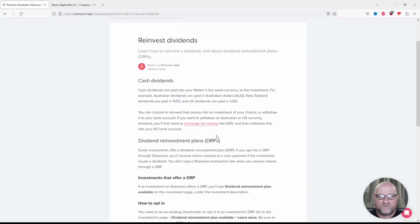So dividend reinvestment plans. Some investments offer a dividend reinvestment plan. If you opt into a DRP through Sharesies, you receive shares instead of a cash payment if the investment issues a dividend. You don't pay Sharesies transaction fees when you receive shares through a drip. Well, there we go. So that's the big benefit there, is you get your money, however much money that is, and it gets reinvested into buying more stocks of the same particular company instead of getting paid out into your wallet. So whatever that money amount was, in this case, we're going to go and have a look at the one we've got coming up because it closes off tomorrow being the 9th of March 2023.